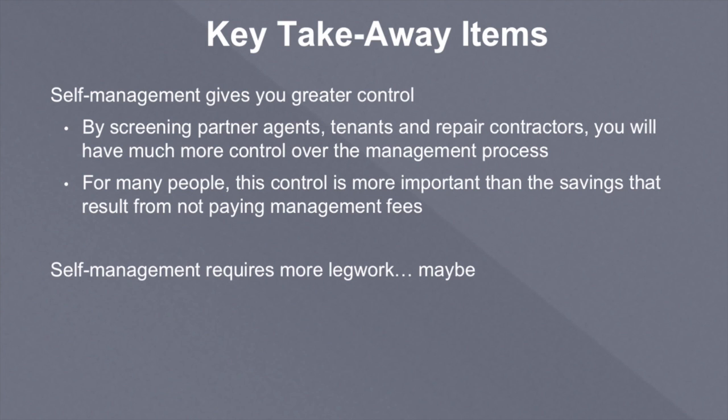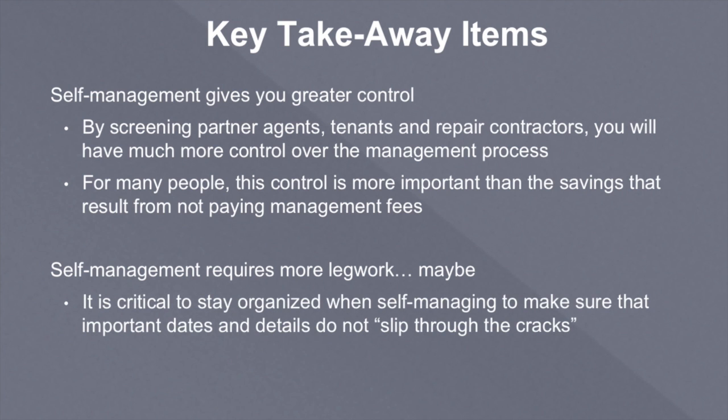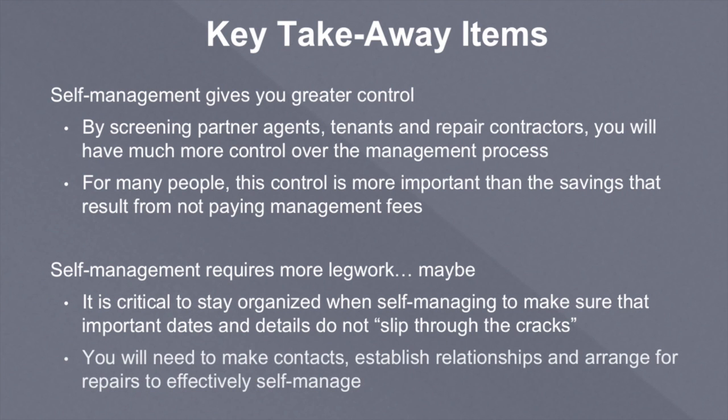Self-management requires a little more legwork, maybe, sort of. It depends, and we talked about that earlier. You've got to stay organized and make sure little details and important dates don't slip through the cracks. One of the things my company offers is some software to help people keep track of lease expirations, renewal dates on insurance policies, and renewal dates on leases and things like that. So there are a lot of tools out there that can help you with this stuff.